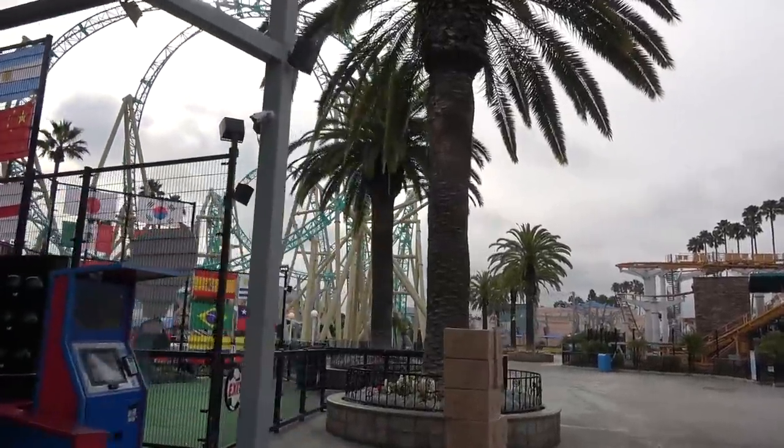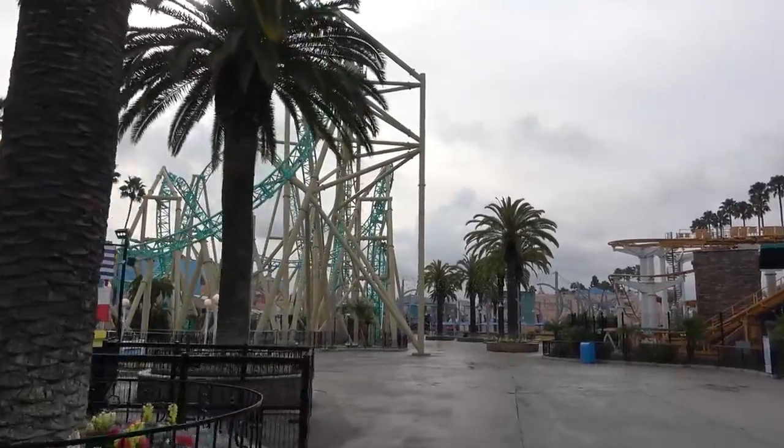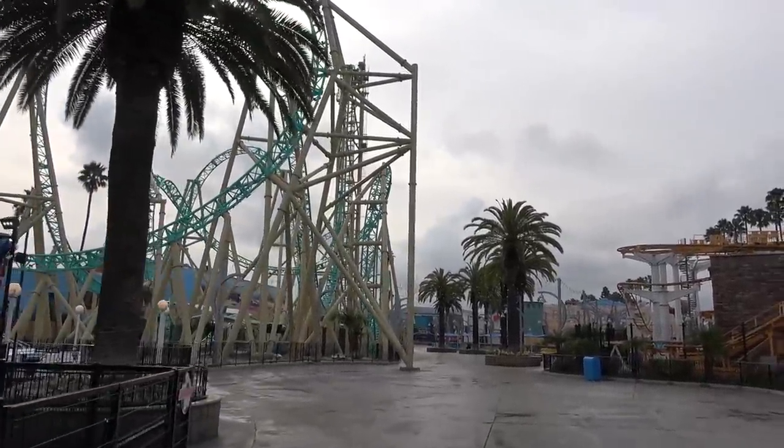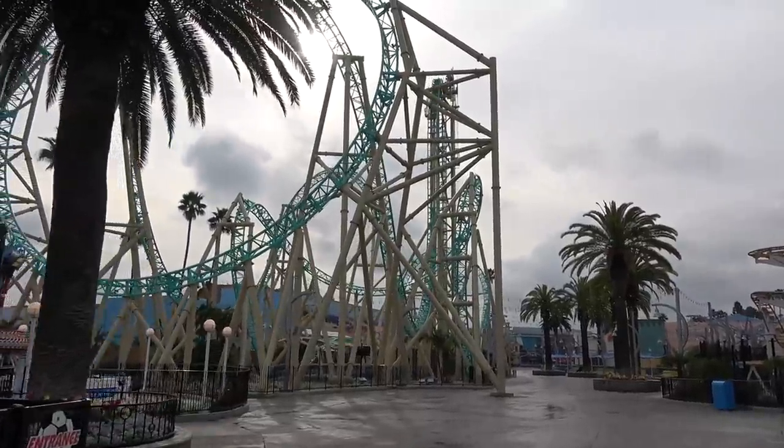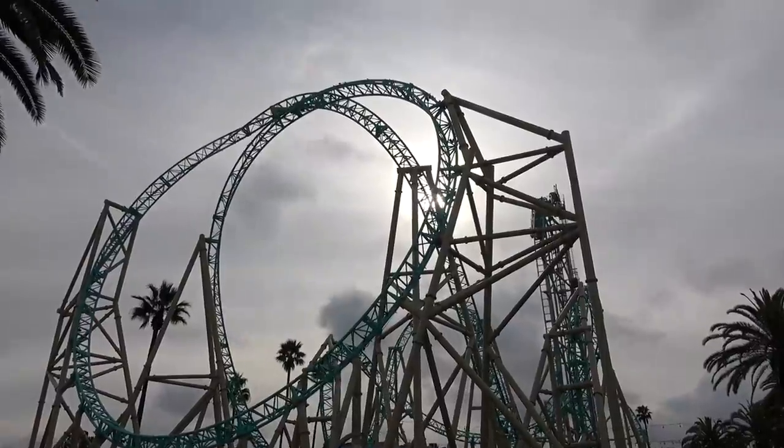Can't see a lot of action this morning, but I was chatting to a really nice team member just now, and he was chatting all about the coaster and saying, oh, are you going to enjoy it? So it must be scheduled to be open. Maybe there's just nobody here. All the testing was done already this morning. But yeah, it looks incredible.